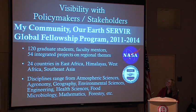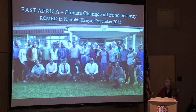But the key thing that tied everyone together, they were proposing their own research in their own places. What does climate change mean to us here? And the key thing was that they would be using and learning about geospatial technologies and data from NASA to be able to do those things better, with a heavy participatory component to it.